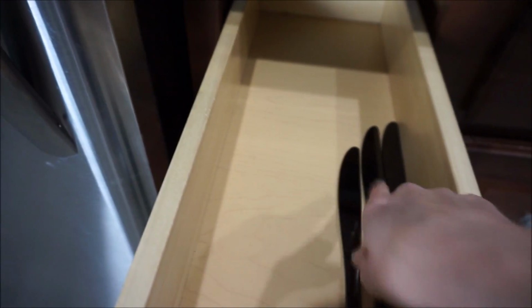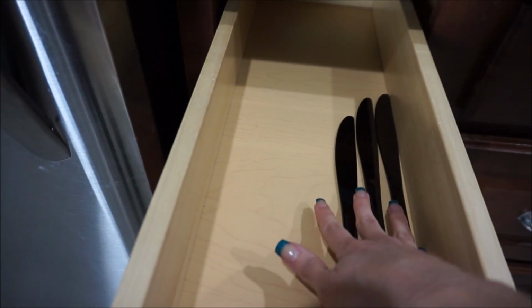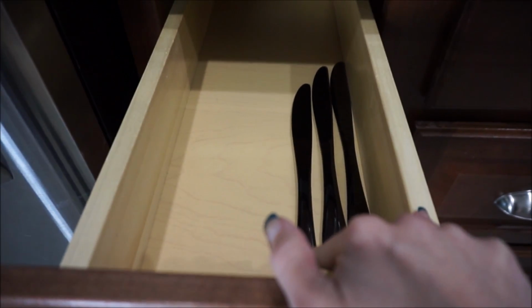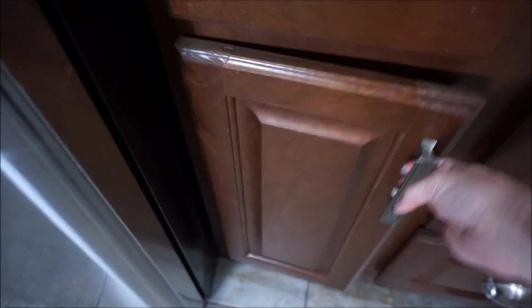I really need to get some kind of organizer here. Most of the silverware is in the dishwasher. We only own 4 of each because there's 4 of us and there's no reason to have more. We don't have guests over very often. If we do have guests over, we use plastic. We just buy the plastic spoons and knives.